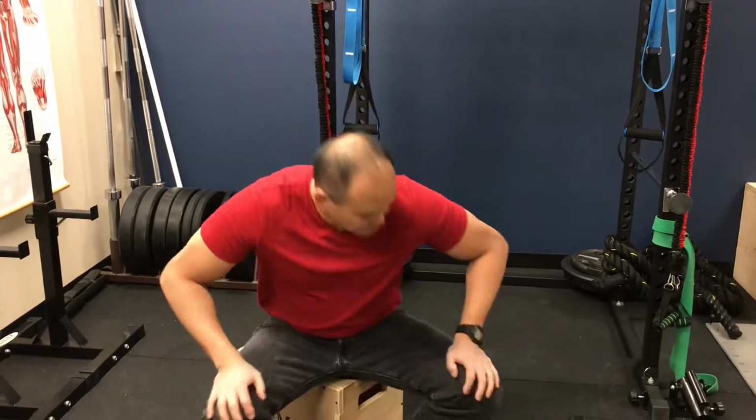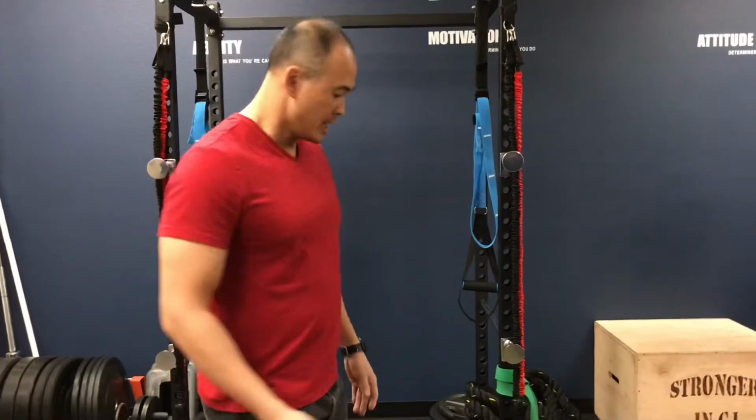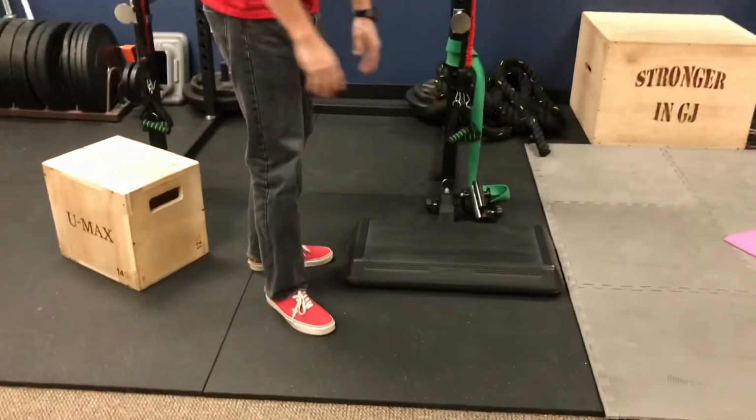Those get sore too. Now, if you've been standing for long periods of time or sitting long periods of time, there's another one you can do, but you're probably going to need a step, something that's an uneven surface, to do this with.